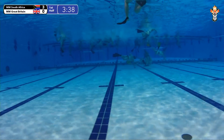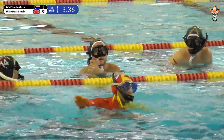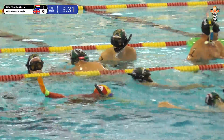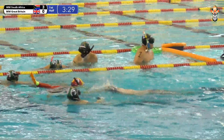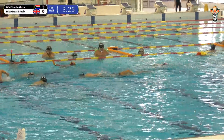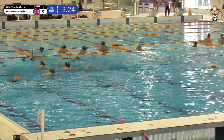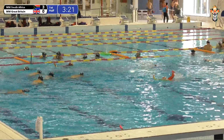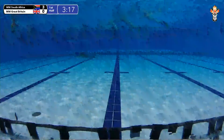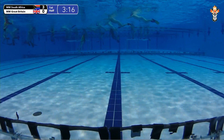That looked a little bit of an obstructed play there. Let's have a look what happens. It's an illegal stop. Advantage for Team GB. And they're in the South African half, so it's an opportunity to put some pressure against the South Africans. Great Britain there just getting some fresh bodies in. Play on the far side near where the subs benches are.